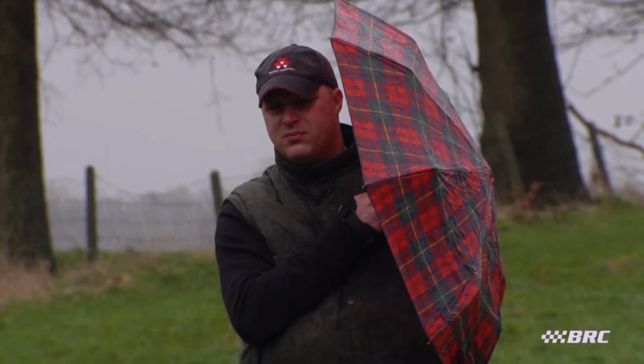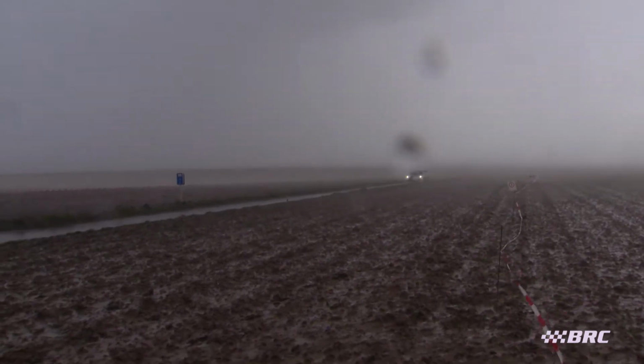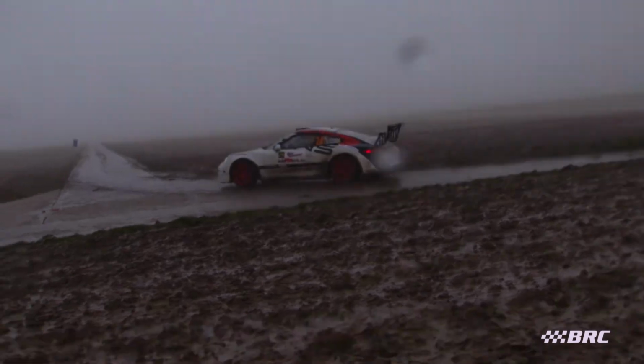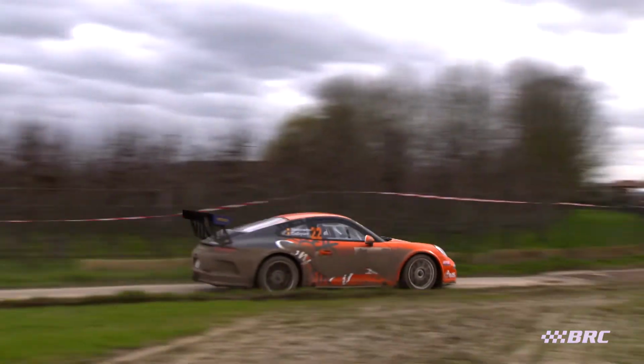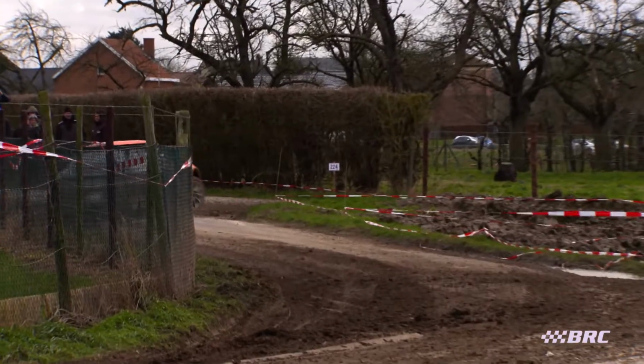And then the weather plays its part in the course of this rally. Look at how hard the wind blows. This is Glenn Janssens at the Porsche. And even though the camera is on a tripod, it just falls over because of the wind. Very tricky conditions. Still, Gunther Mollens leading the GT category.